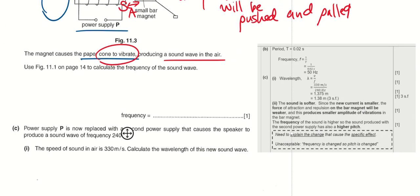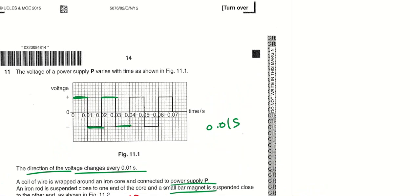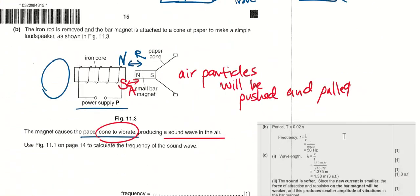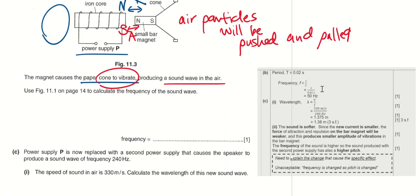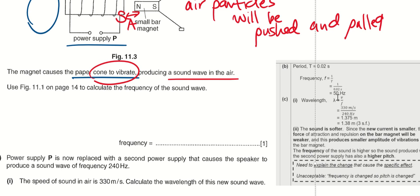Okay, figure 11.1, we know that the period is actually 0.02, right? This is a start, then end. So one whole period is 0.02. Frequency is 1 over period, so it's 50 Hertz. Okay, so because they want us to calculate the frequency, the answer should be 50 Hertz.